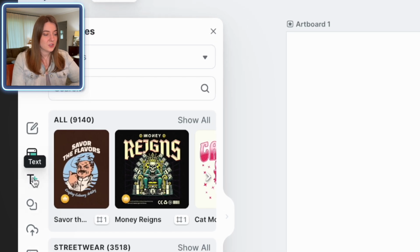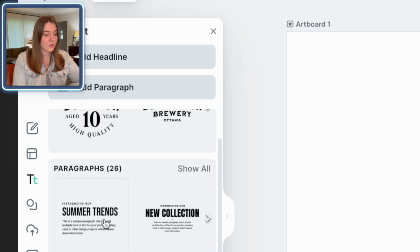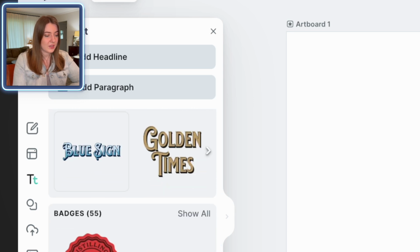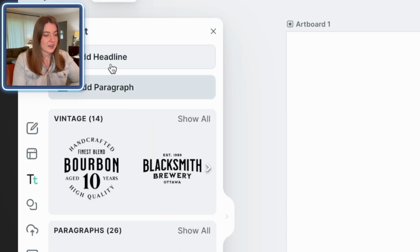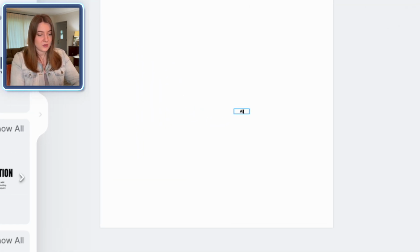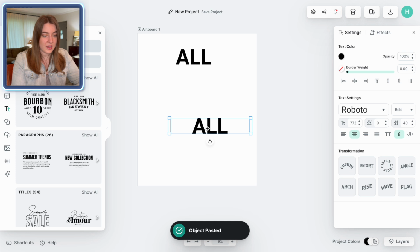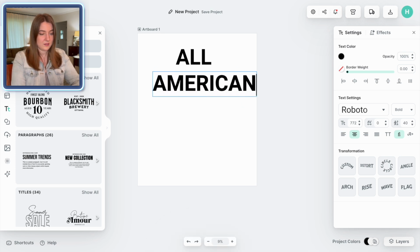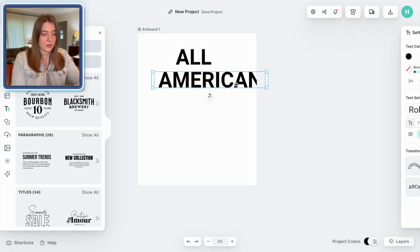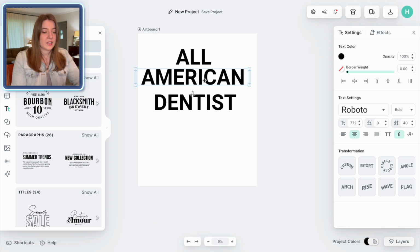Now to add text, you're just going to go over here to this text section, and you can either pick one of their pre-made texts right here, or you can just push add a headline. Now it starts a little bit small, but we can go ahead and resize that. So I'm just going to put "All" and make that a little bit bigger. And then I'm going to copy and paste that, write "American", and stretch that out here. And then I'm going to copy that one more time and push "Dentist". All right, so we have our design.